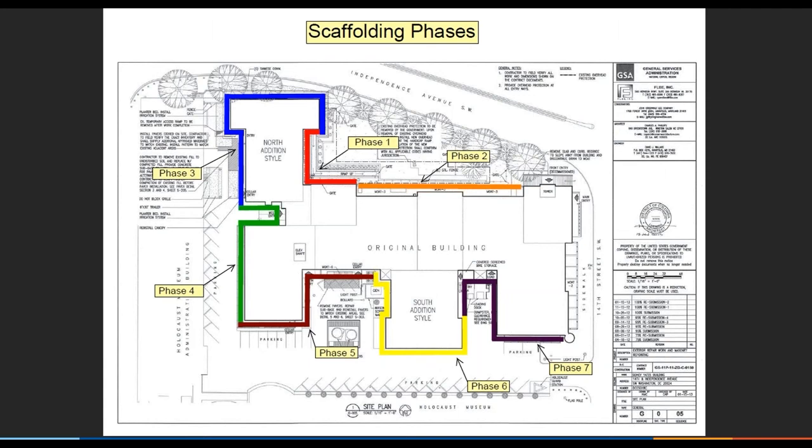We worked in a counterclockwise fashion. The north elevation, another reason to start there, it had the least amount of deterioration. And the deterioration progressed as we went across the west and southern elevations.